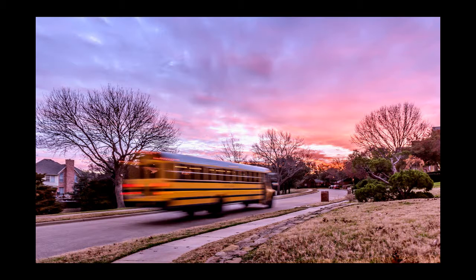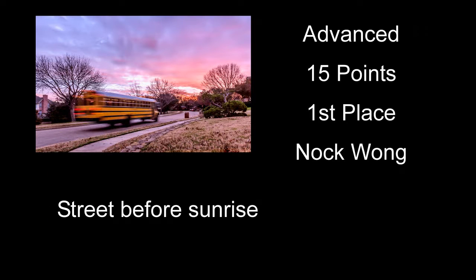I also really enjoy the motion of the school bus. I'm glad it's blurred. It's this idea of time passing and everything just kind of moving on and changing as the day unfolds.